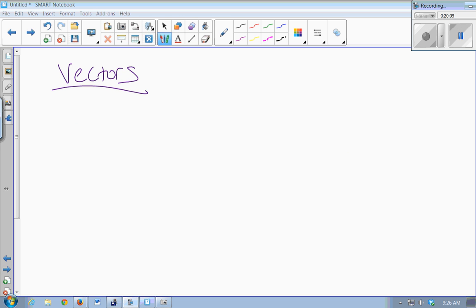Vectors. So a vector is really just a point in the plane with an arrow that points at it. So here's a vector at the point 3, 1. It's just a point, but with an arrow that points at it. Okay. So, why would I introduce this thing that just means a point, but an arrow that points at it?